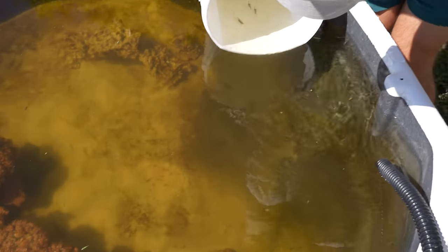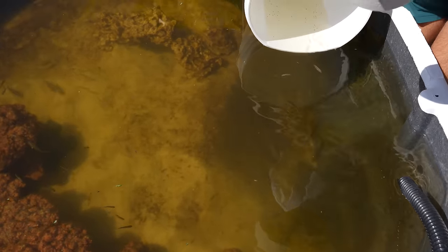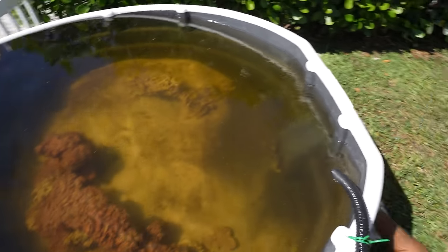Little babies. Holy cow. I mean, we are getting some. They're jumping everywhere. Whoa, whoa. All right, you know what? This guy jumped right out of the pond. Oh my God, they're jumping out. That's what mullet do though. They're jumpers. Now I'm sure they're gonna chill out a bit once you put them in.